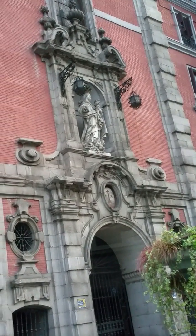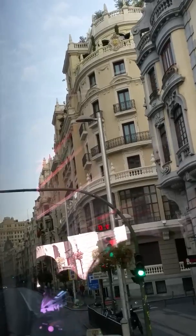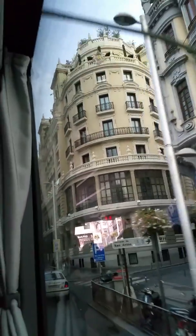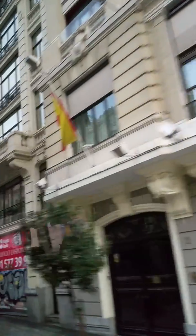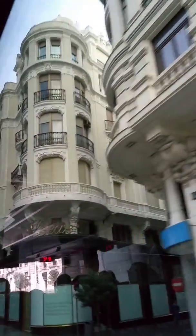Hola Carmen. Look at the style of these buildings. It's a little bit eclectic. We find all kind of styles, imitating the Renaissance, imitating the Baroque, modernism as well. So in the 40s and 50s, this was the most elegant street of Madrid. We still have many jewelry stores, leather shops like the one in the corner to the right, Loewe.